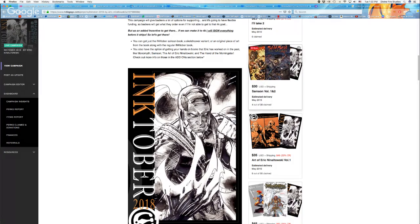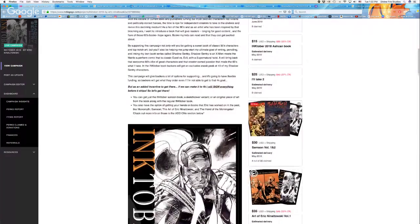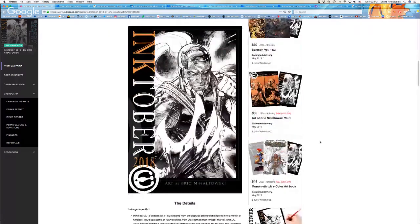And you can see here the cover to volume 2 was done by Mike S. Miller. And it's got Samson with the 2 jawbones, and he's just going nuts. So that's a pretty cool cover there. Again, Mike did that. I also have the art of Eric Notowski, volume 1, which is all black and white.